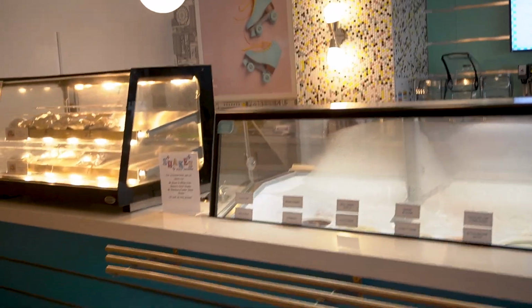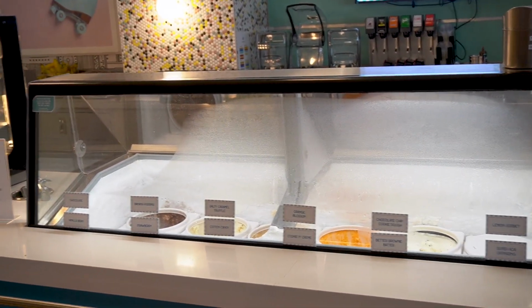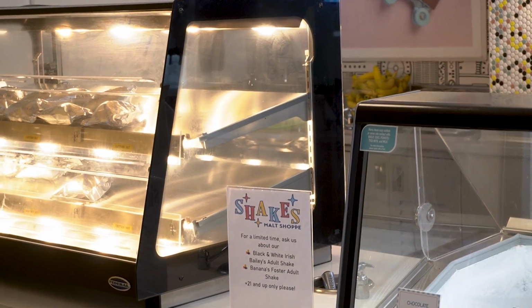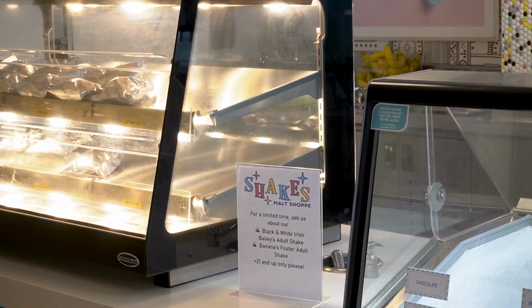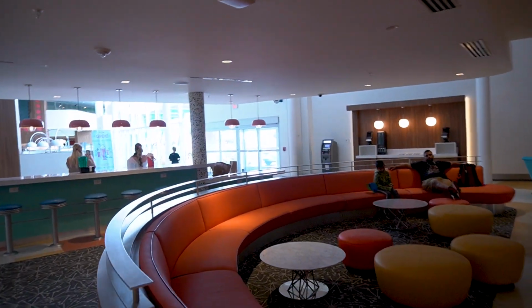It's something I kind of wish they had beforehand. And you can choose your different types of ice cream as well. And they have limited time stuff. So they have black and white Irish, 21 and older drinks. But really cool. So that's the very end right down here. What's really nice, this is right next to where the bus stop is.